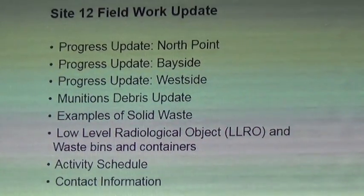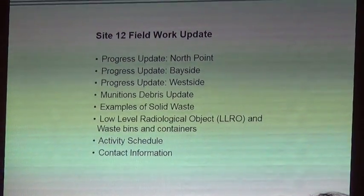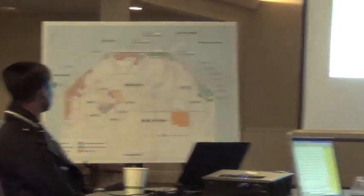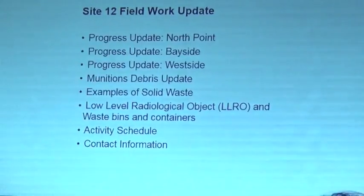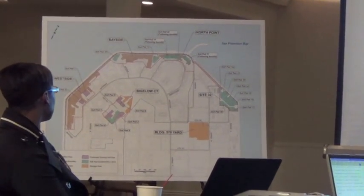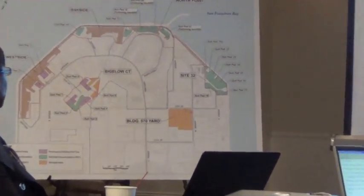Can we go to our table of contents? So, our presentation overview: we have the three solid waste disposal areas. As I mentioned before, this map is our project map, so west side, bay side, and North Point. Most people, I think, are familiar with those. As part of the update today, we're going to talk about munitions debris, because of course I mentioned in the last update that disposal area west side has unique characteristics in that it has the potential for munitions debris, so I'll give you an update on that.